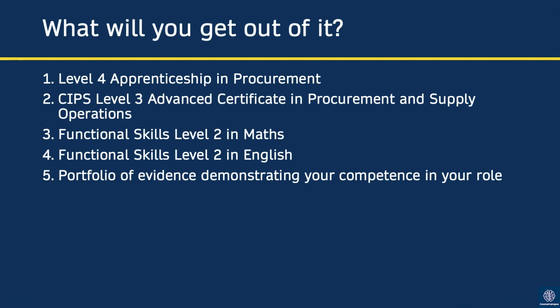So what will you get out of this apprenticeship? First of all, you'll receive a Level 3 apprenticeship in procurement. So that's a certificate that shows you're competent at these things. In addition to that, you'll also achieve the CIPS Level 3 Advanced Certificate in Procurement and Supply Operations. This is awarded by the Chartered Institute of Procurement and Supply, and to achieve this, the knowledge will be delivered to you in a number of different formats, and then you'll sit an exam for that certificate. You'll also receive your Functional Skills Level 2 in Maths and English. And finally, you'll receive a portfolio of evidence which demonstrates your competence in the role.